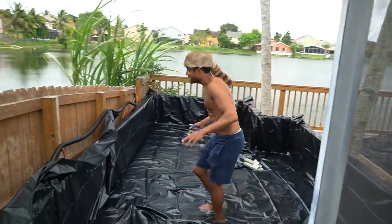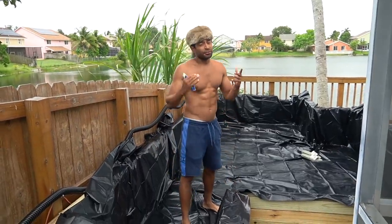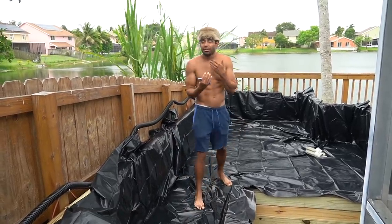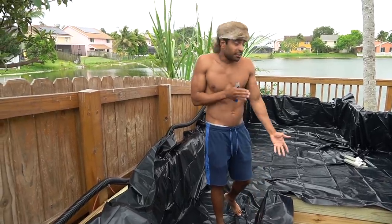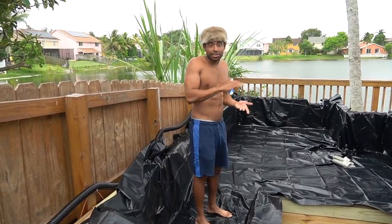For the most part, we can have anything in here now. This is the perfect height to have any fish survive in here and be comfortable, because if fish are too shallow, then they don't like to eat. Sometimes they get spooked, the sunlight's beating down on them. And honestly, even a paku is just so wide, they won't be able to sit up straight in a shallower pond than this.